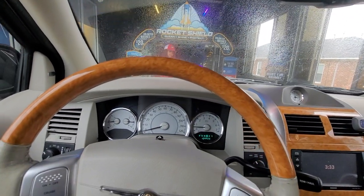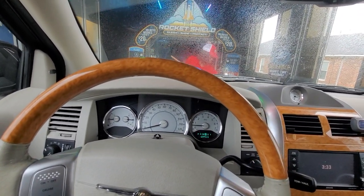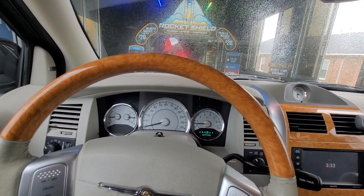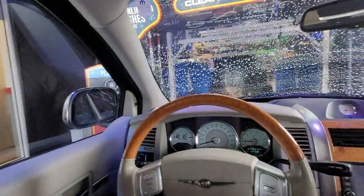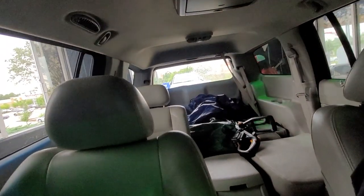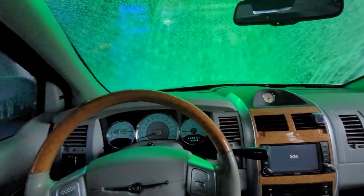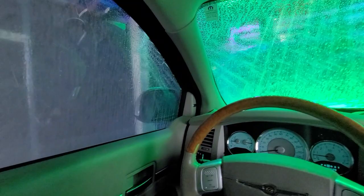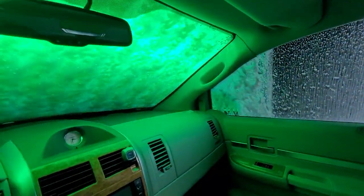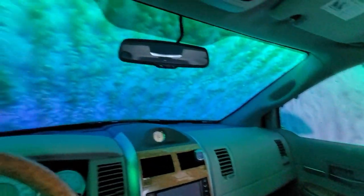And look at all the attention to detail, man. They make sure they're going to scrub the front. They wash the back. That's crazy, man. That's crazy. See, look, they get in the back window. They're not playing. They're cleaning the whole truck, man. I like that. I ain't gonna lie, I really do. I like this. This is probably one of the best automated washes I've been through.